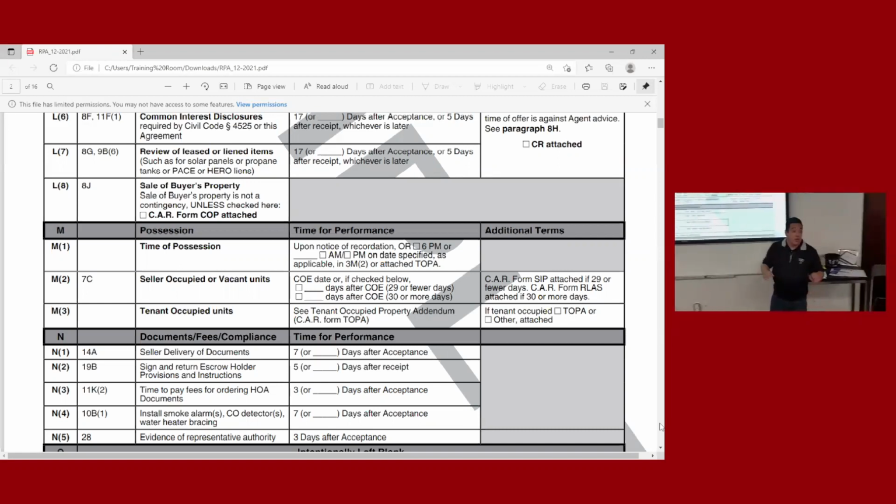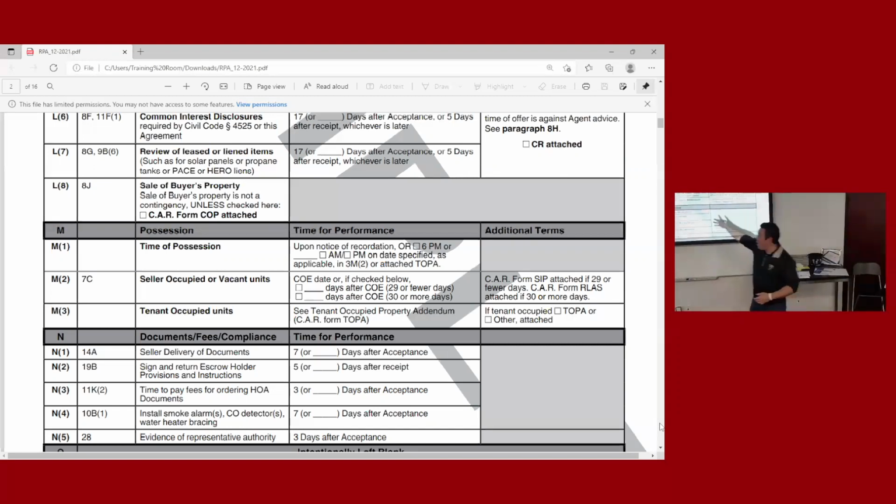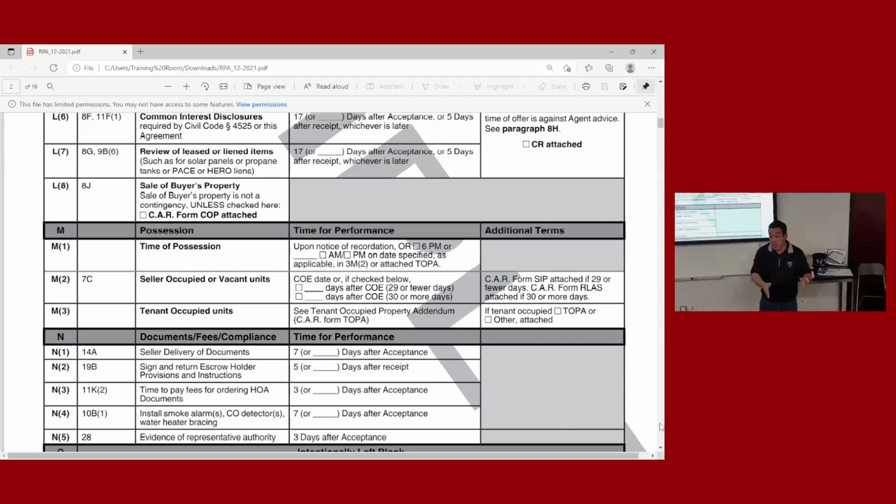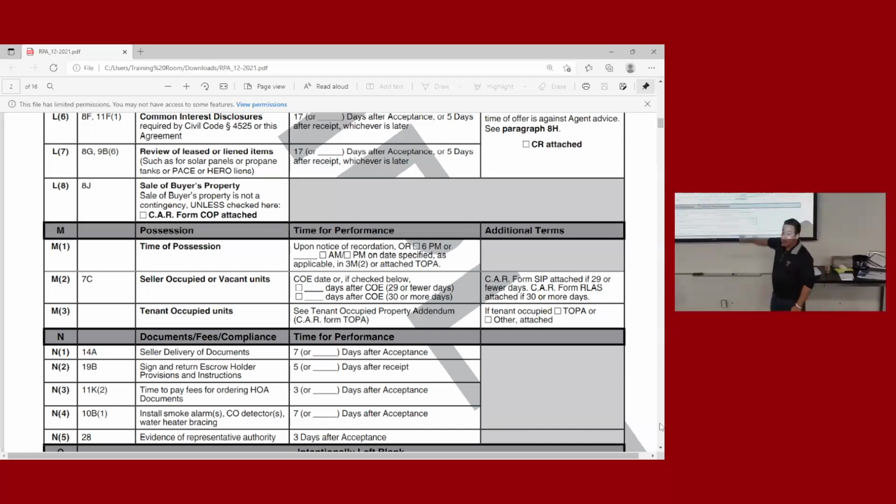Now, CAR has also changed. Most people would only check that box if the tenant was going to stay in the property. I'm an investor, I'm going to buy the property and keep the tenant in the property. Now, they want you to use the TOPA form even if the tenant is in the property but they're going to move out. You want the TOPA form.